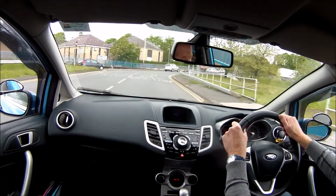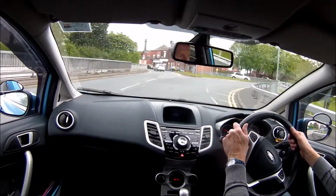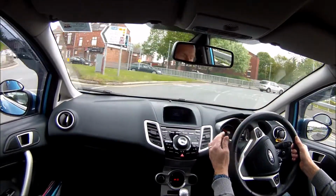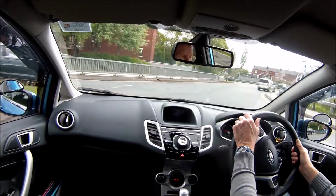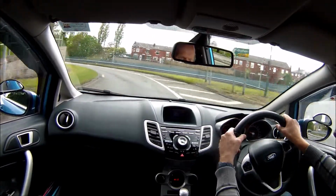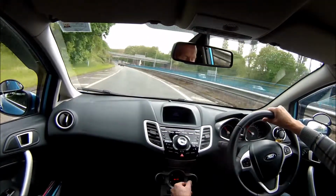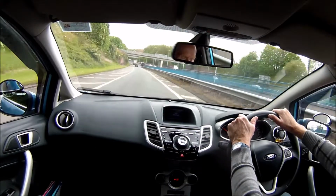Reapply the signal if it comes off. If you look at the markings here, it actually feeds me out into the correct lane. Yeah, I'll follow that line around. I'm now in the correct lane for exiting the roundabout. I've changed my signal, checked my mirrors, onto the slip road, cancel my exit signal, and I'm away on the slip road ready to join the dual carriageway.